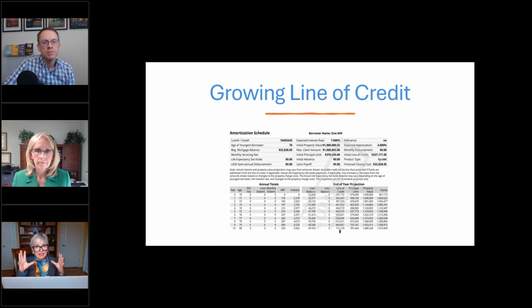Line of credit, remember, is growing independently of the value of the house. So there you see it large again. At age 70, they would have started with a line of credit at $337,000, and if they just sat on it, it would have grown to $712,000. So if they needed the reverse mortgage line of credit in that 10 years, and they had a need for stable income coming in every month, they could convert or turn on the 10-year payment, much like a deferred annuity.